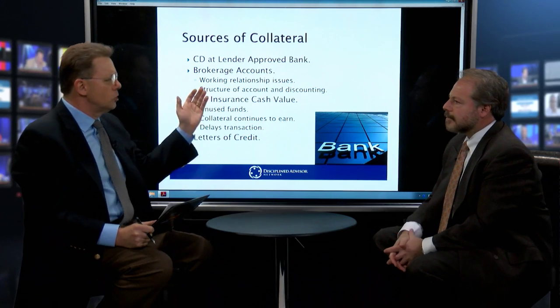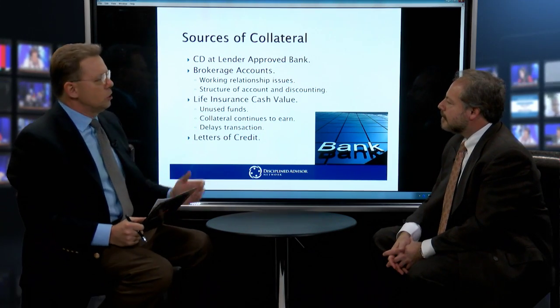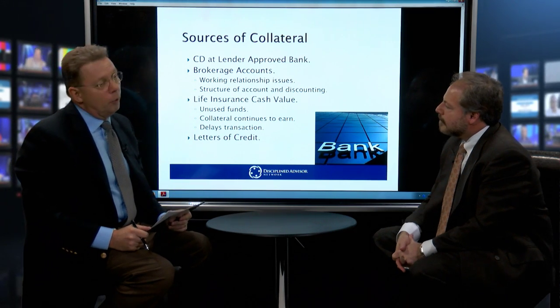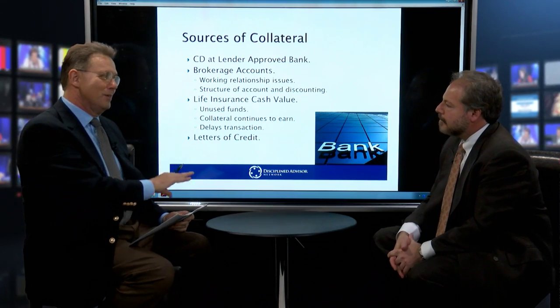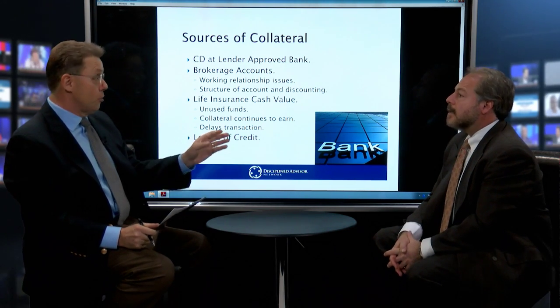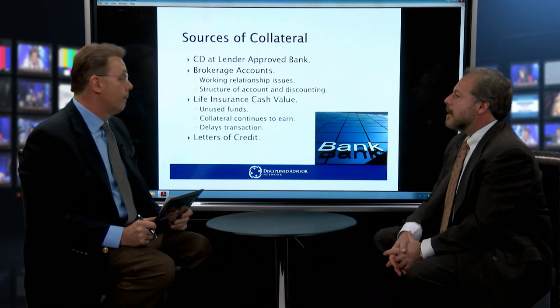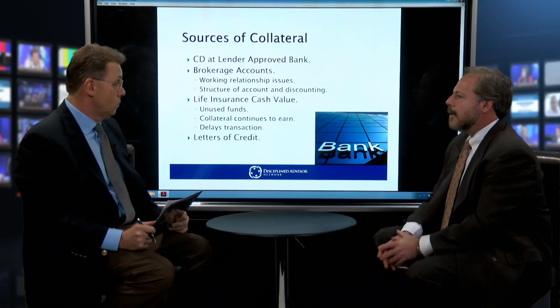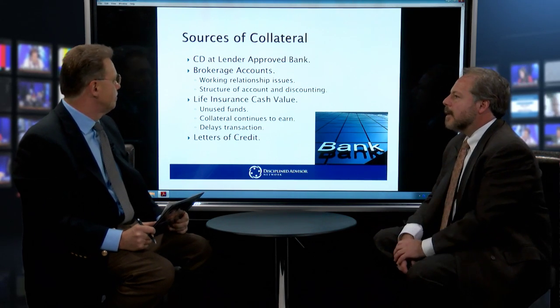Well, let's just review this before we close out the show. Here are some of the sources of collateral. We talked about certificates of deposit. I'm wondering, do they care where that is, or do they want the CD to be moved to the bank? No. But do you get any preferred rate because of that? We don't get a preferred rate, but it does go quicker. So if the client has no preference, it is an easier thing to do.